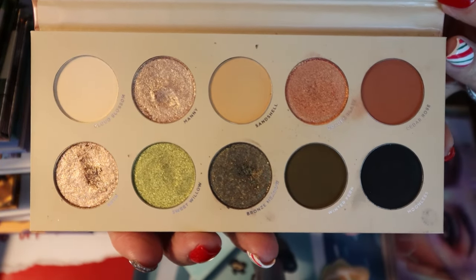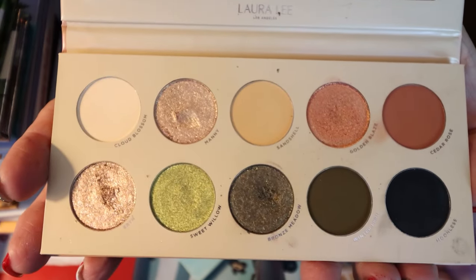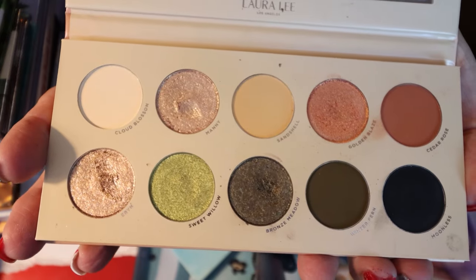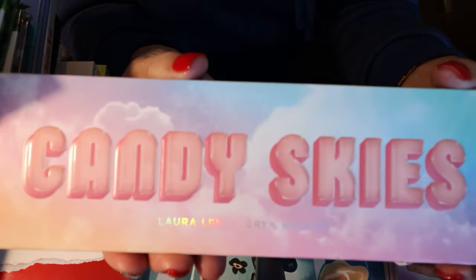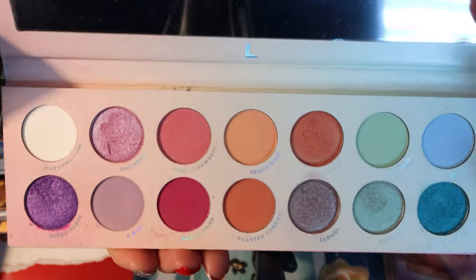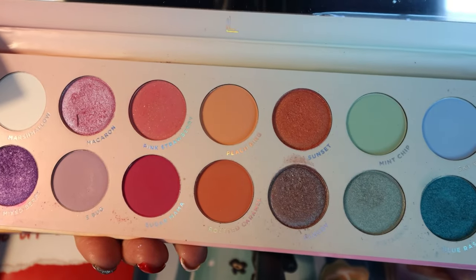I have to say, I don't love a lot of the Laura Lee Los Angeles formula in a lot of the palettes. I don't know why. They're just not my favorite. And this is just a neutral palette, so I am going to declutter. And lastly from the brand is Candy Skies. This is her pastel palette. I actually really like this palette, so this one I am going to keep.